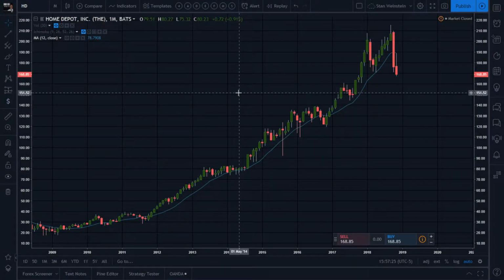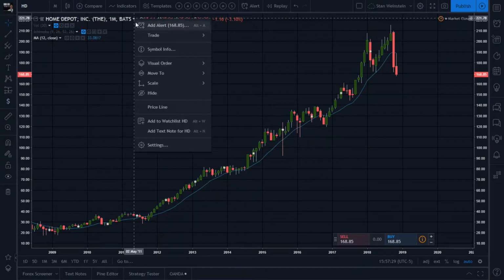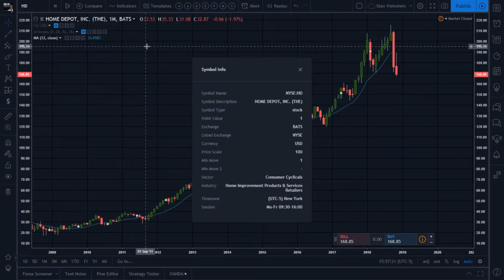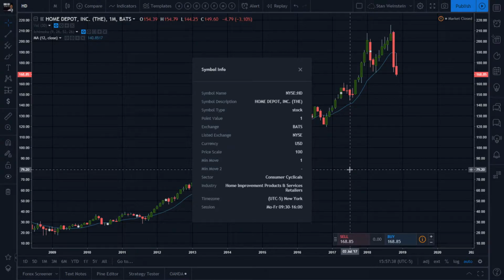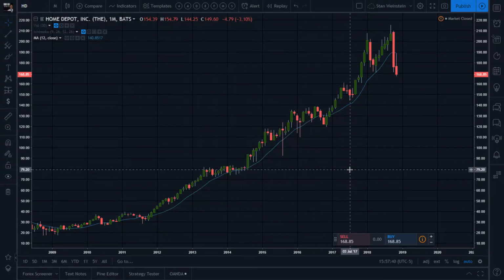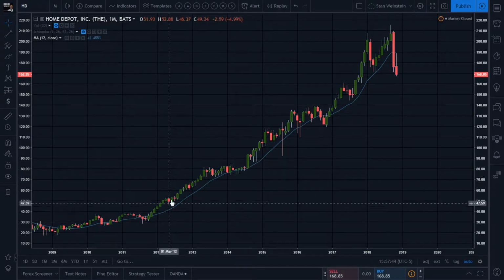Yep. Home Depot, guys. HD. That ticker can be found on the New York Stock Exchange, Consumer Cyclicals, Industry, Home Improvement Products and Services, Retailers. Monthly candle chart.